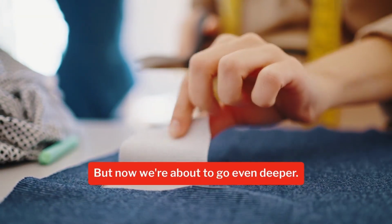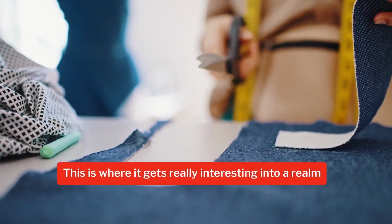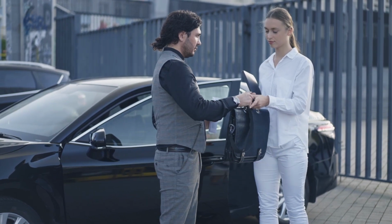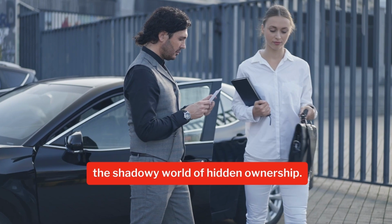But now we're about to go even deeper. Oh, this is where it gets really interesting. Into a realm where the perpetrators try to hide in plain sight, the shadowy world of hidden ownership.